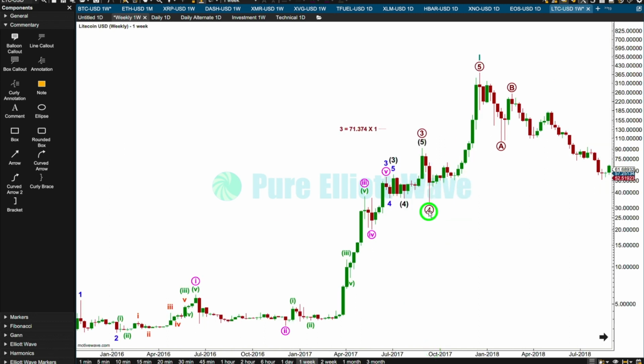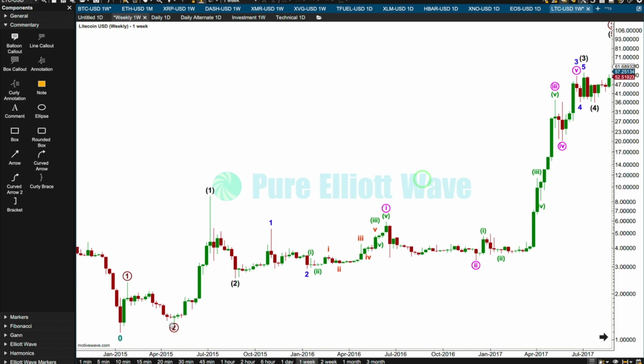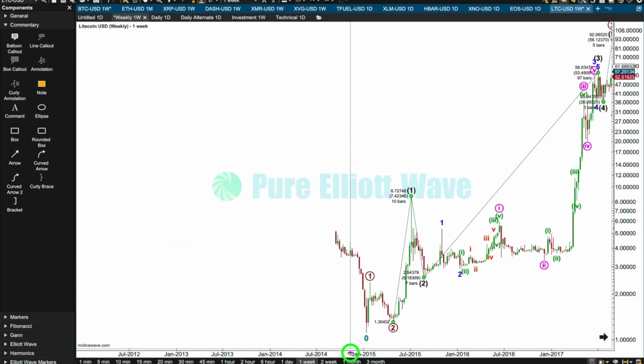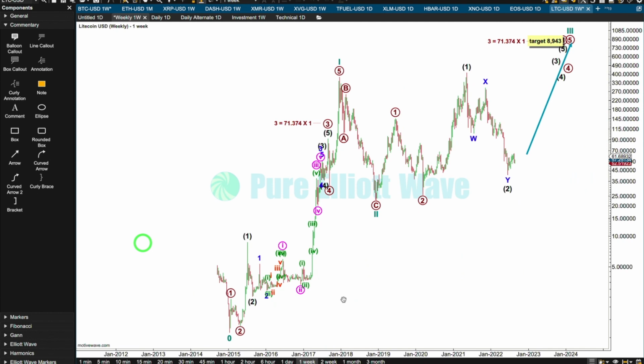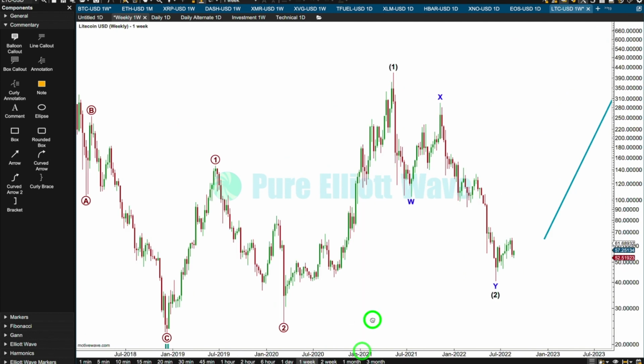And now primary 4, 2 weeks, intermediate 4, 3 weeks, primary 2, 13 weeks, intermediate 2, 7 weeks. Absolutely normal behaviour for cryptocurrencies and commodities to have fourth waves that are more brief than the counterpart second waves.